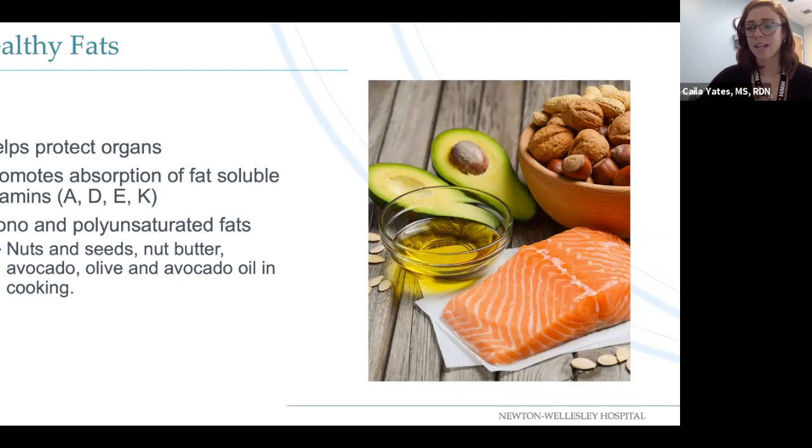So again, that's any kind of olive oil, vegetable oil, avocado oil, or just avocados, as well as nuts and seeds are things that we want to look for healthy fats.